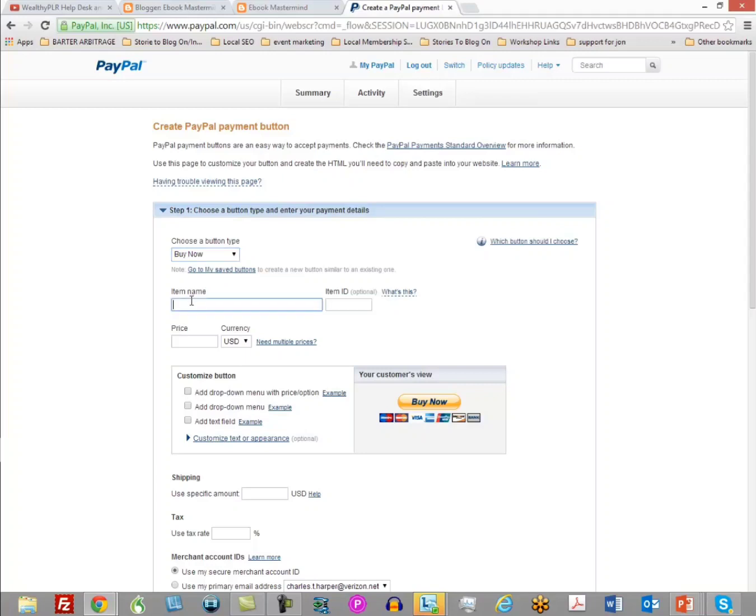So we're going to put the product name in here, and we can put whatever our product or service is going to be in here, and we can say this is going to be articles.